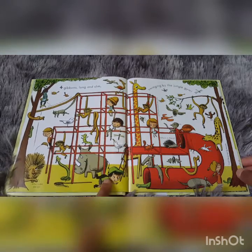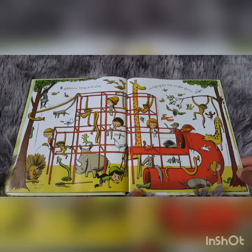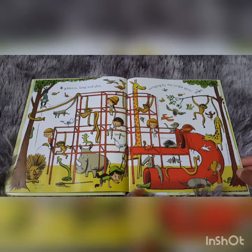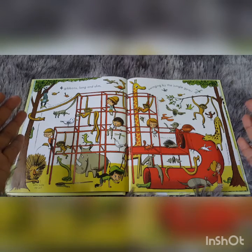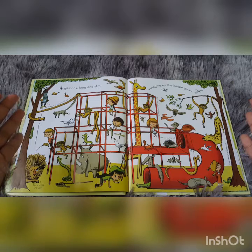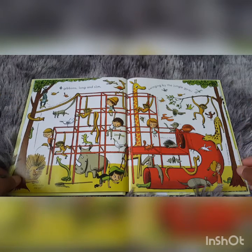So the zookeeper is trying to coax the... What animal is that? The crocodile to come out of the slide. Where are the four gibbons? I'm not going to find it. It's your turn. I think you have already found them.